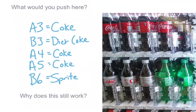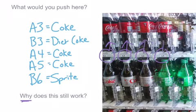So how can we say that it's still functioning? Why does this still work? Oh, because that's how it's set up. So all of these options, even A2, they all have the same thing to come out, or the same output, even though you're putting in different numbers, the same thing is coming out with each one.